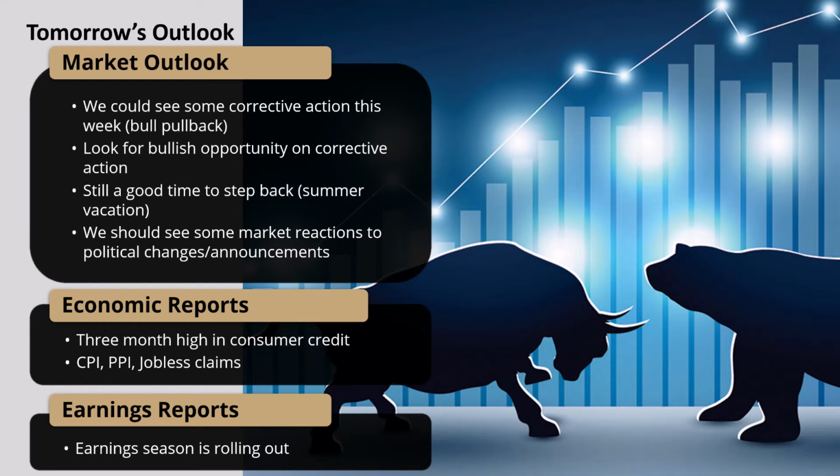So that does it today, but be mindful. We could see more corrective action this week. We might not. It might get a little head fake. We might get just a huge blow-off top tomorrow, and then the correction comes later in the week. Look for bullish opportunity on the corrective action. Don't look to say, hey, the markets are rolling over, let's jump into those bears. Because with corrective action comes corrective action in both directions. We will see a lot of those bears bounce. It's still a good time to step back and enjoy the summer, and I would add that as well.